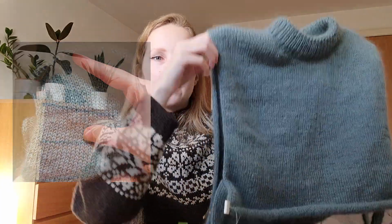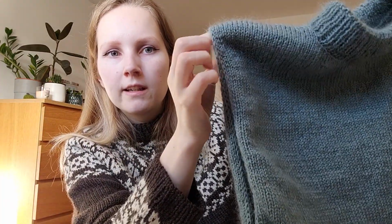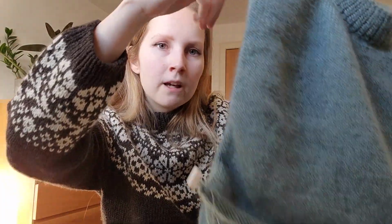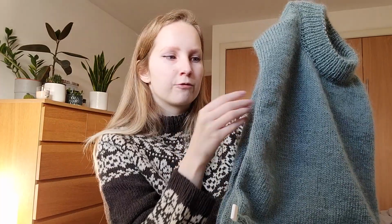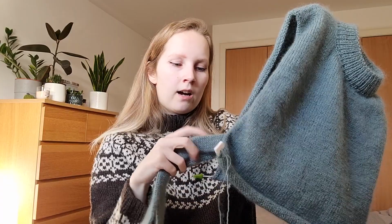There's a nice I-cord edge basically here. So there's no finishing to be done at the end. This is what it's going to look like. It's very nice and neat. Just intentionally kind of rolling in. Super neat. And then you make the cords basically to hit you at the waist. And then you knit down to a certain length and then you can add some ribbing.